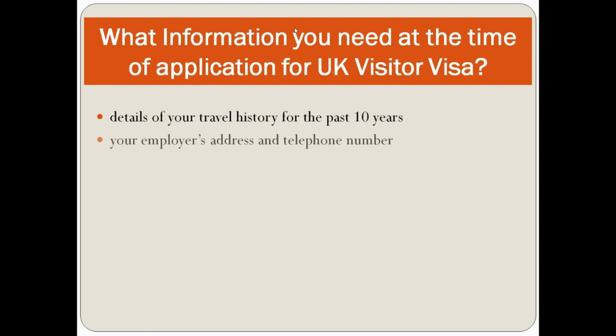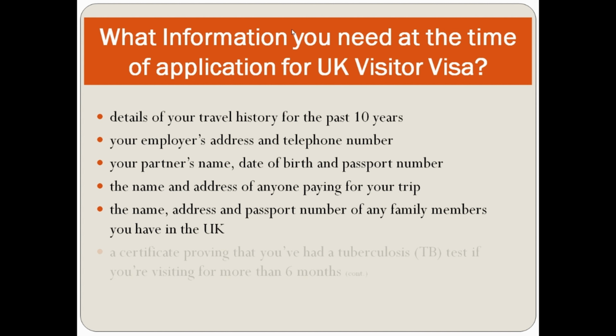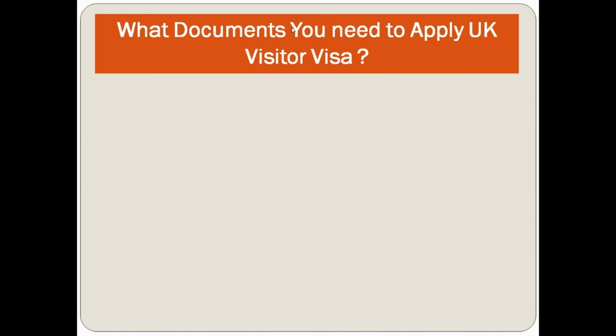So details of your travel history for the past 10 years, where you've been, if you've been outside UK or wherever you've been, outside India, etc. Your employer's address and telephone number, your partner's name, date of birth, passport number, the name and address of anyone paying your trip, the name and address and the passport number of any family members you have in the UK. A certified document like a TB certificate if you are visiting more than 6 months.